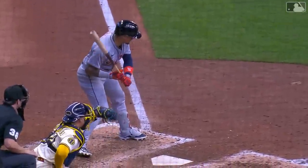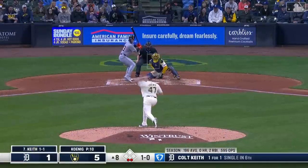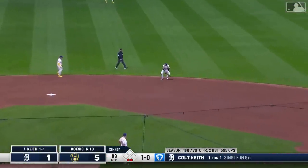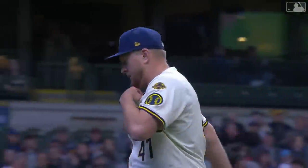Koenig catches Baez looking. And now here's Cole Keith, who pinch hit back in the 6th and got a base hit. And this is a ground ball on the right side. Turang gets around it and throws to first in time. And it's a 1-2-3 inning for Koenig in the top of the 8th inning.